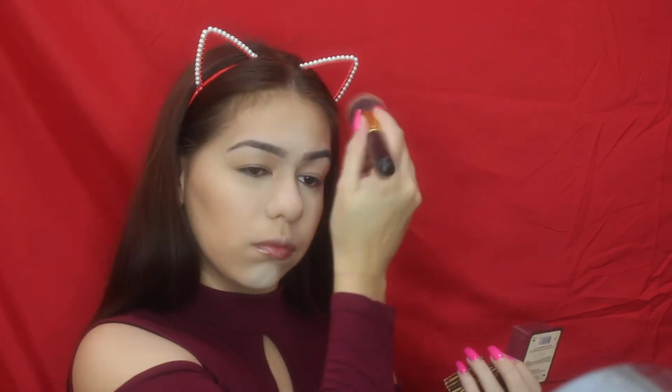Now for bronzer, I'm going to go ahead and use the Hoola bronzer by Benefit. This is another Holy Grail product. So I'm going to go ahead and apply some bronzer, just bronze. I'm not going to contour, just bronze. So now that we've done the bronzing, now I'm gonna go ahead and start removing the translucent powder.